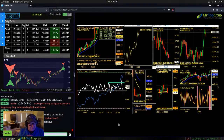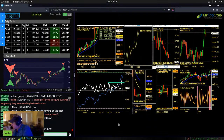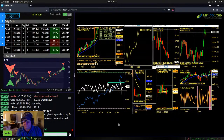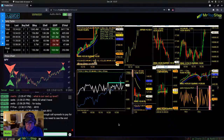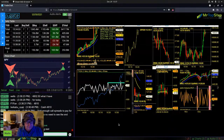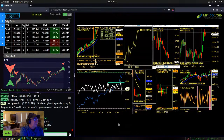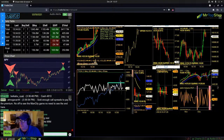Next level we're looking for, we've got 4802.50 and 4810 that the room's looking for to the upside. VIX continues to crumble. A lot of 4800s. Oh, we got data on the MIM, 18 symbols so far. Let me let the floor know that data is starting to come through.